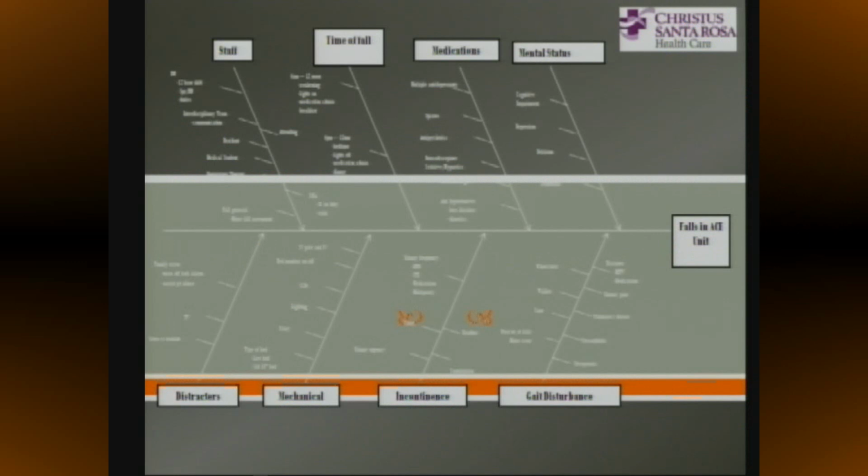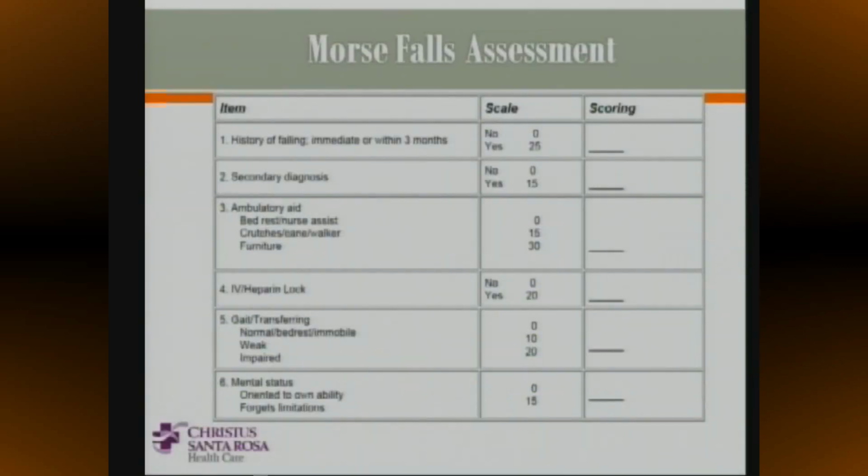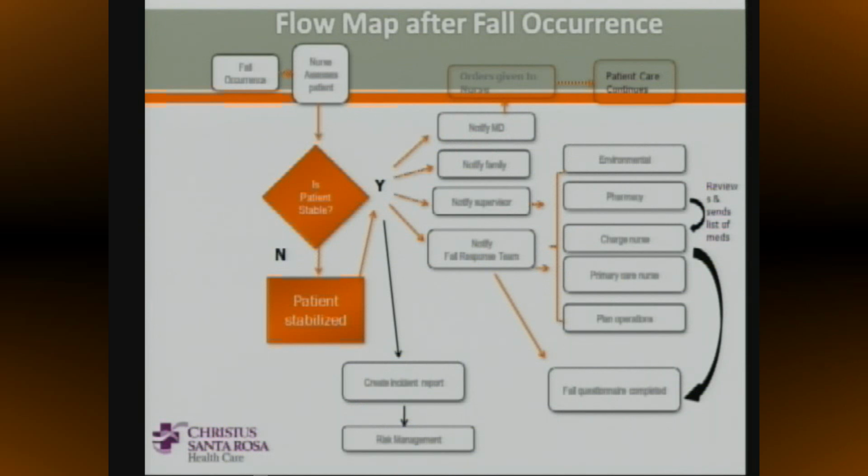He used this cause and effect diagram where his team got together and sorted all the causes into gait disturbance, incontinence, mechanical, distractors, staff, time of fall, medications, and mental status. And then each of these has a list of possible causes. So they target the ones they think will make the biggest difference, the so-called leverage points. They use the Morse scale to identify the patients that are at high risk. They developed a flow map after the fall occurrence.